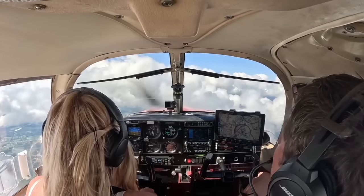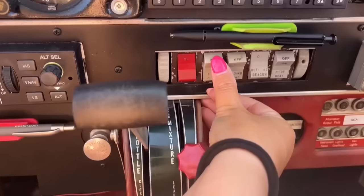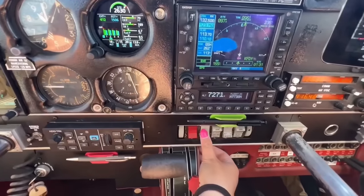We have burned 5 gallons of fuel. That's roughly 30 minutes. So we're going to go ahead and switch tanks by turning our electric fuel pump on. Switching over here to the left tank. Fuel pressure's in the green, electric fuel pump off, and fuel pressure stays in the green. Perfect. Back to the clouds we go.